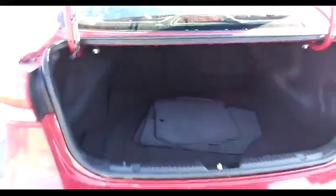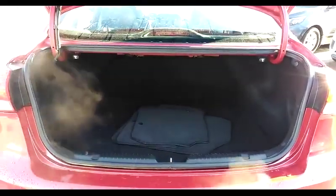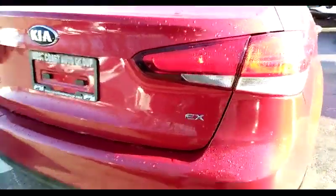Going a little bit further back on the car, we have a really large trunk here. Plenty of space for suitcases, groceries, sports equipment, outdoor equipment, anything you happen to be carrying. Picture that EX badging.